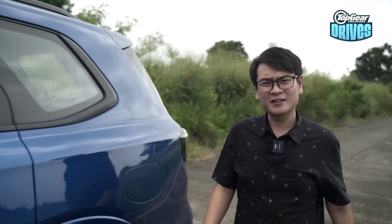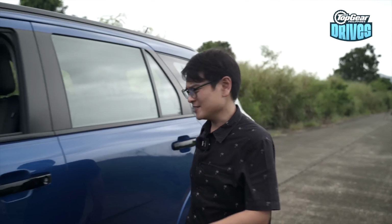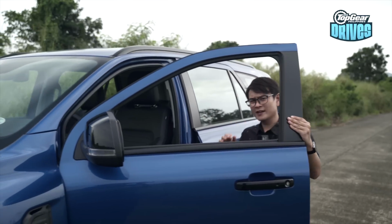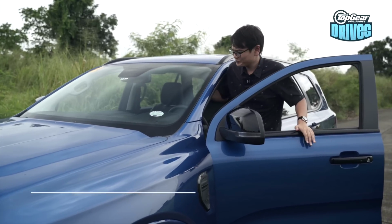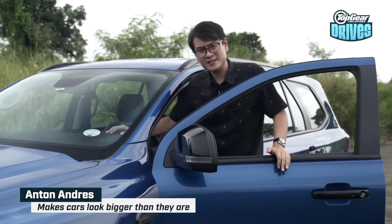It's been a couple of months now since Ford released the redesigned Everest in the country, and it has been selling like hotcakes since. What we have here then is the mid-range Sport, and we want to answer one question. Does the Everest still impress, even if it's not a top-spec model?